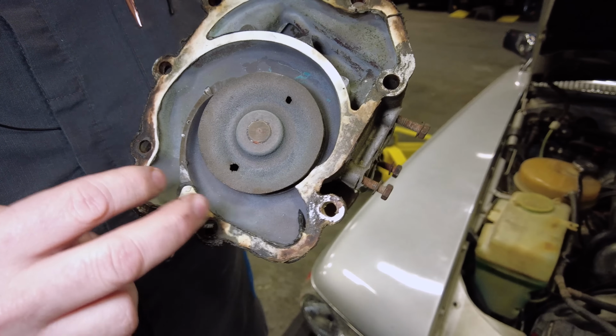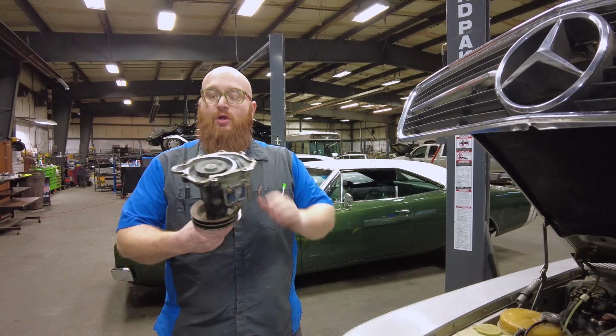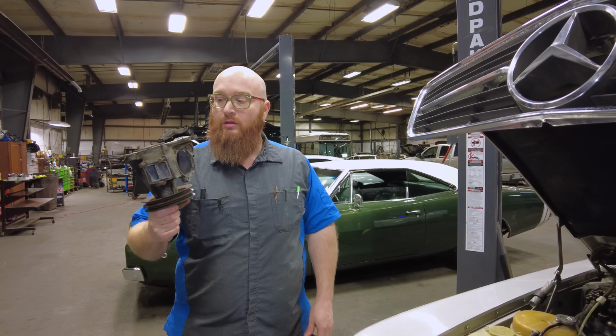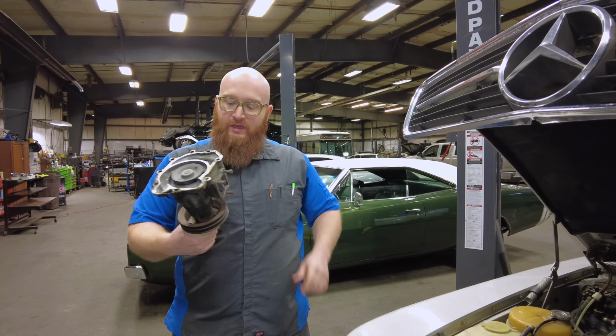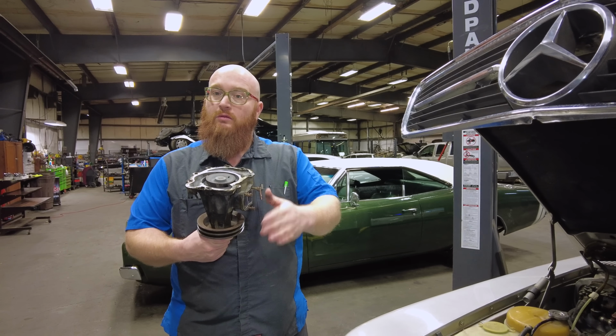It was leaking literally down the block onto the ground. Now if we're going to take this thing apart and pull the water pump off to reseal it, we're going to put a new one back on. But this one is a little bit loose in the shaft anyways. But it definitely needed a new water pump to begin with. But it leaked all the coolant out.